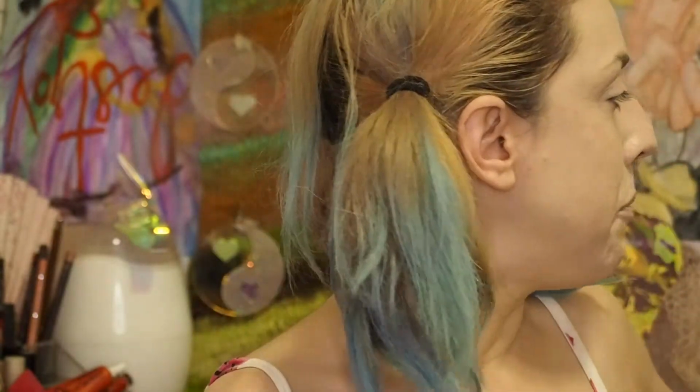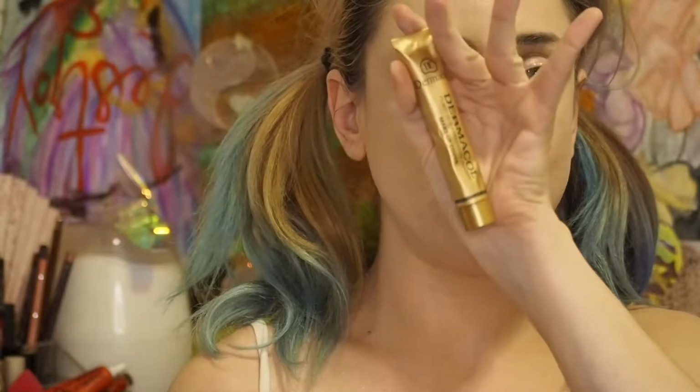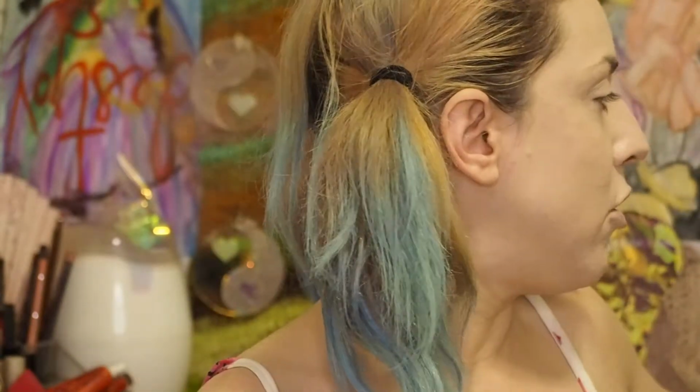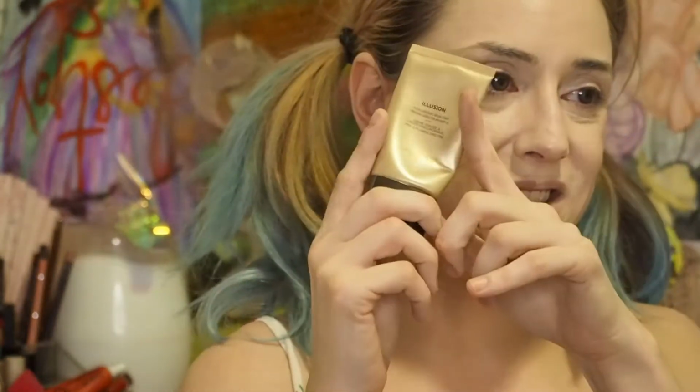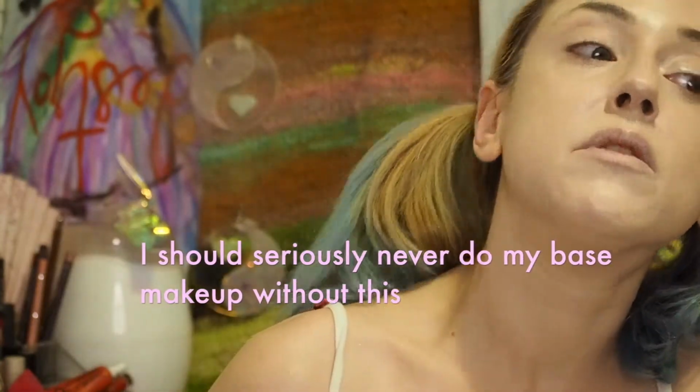And I mixed that with a little bit of my Dermacol shade 207. I'd say it was about a 2-to-1, 2 of this to 1 of the Dermacol mixed on the back of my hand, and I applied it with my Clairsonic foundation brush. This does a really good job blending, as you can see, much better than I have previously done.